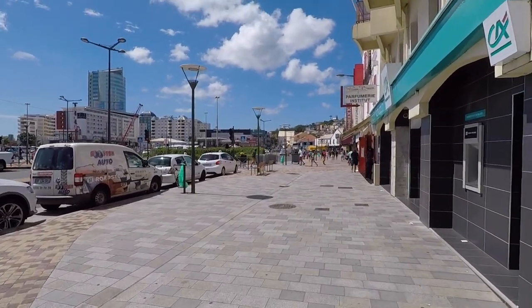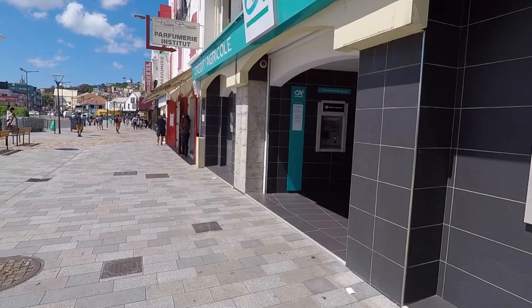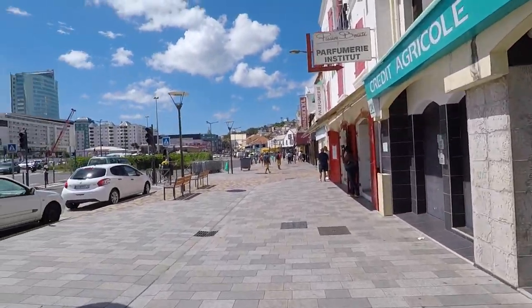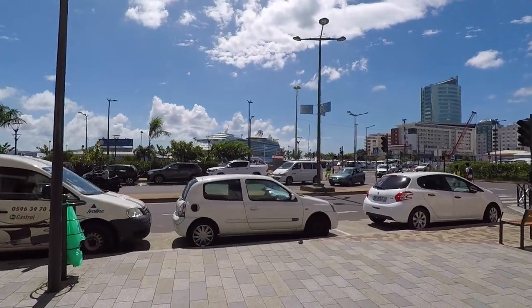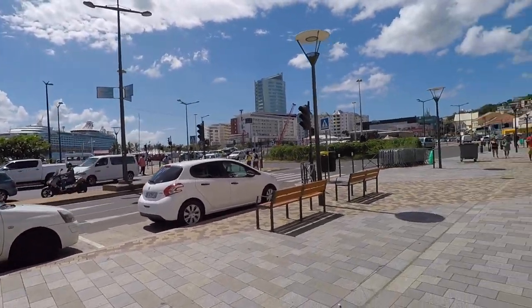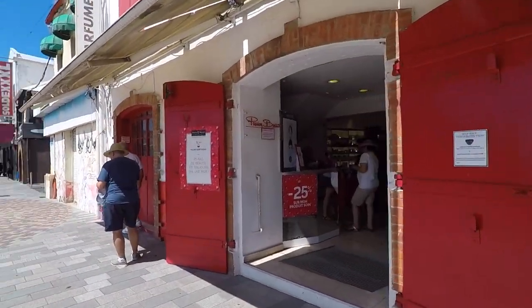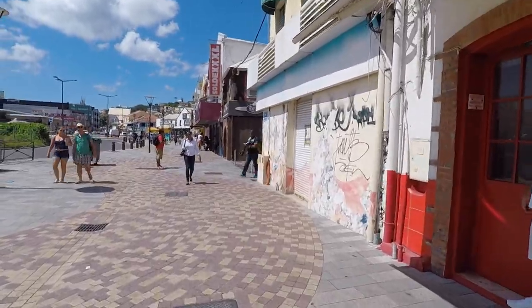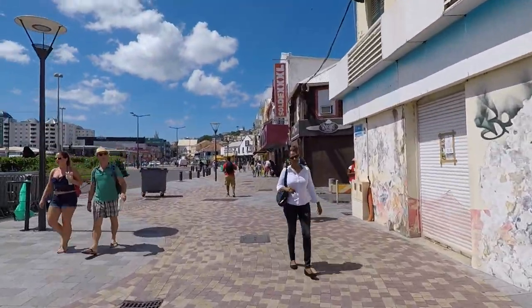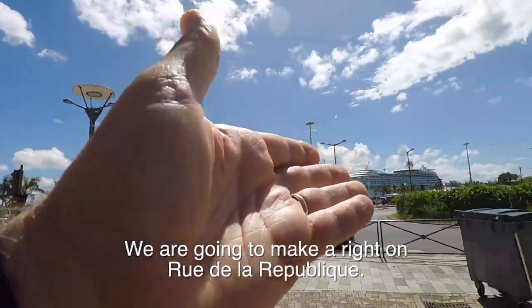Not really a lot of shopping along here. A lot of banks. I guess if you want souvenirs, it's out to the ship on the waterfront there, the dock, the pier. Here's a perfume store. But most of these things seem like they're closed or whatever. Of course, it's siesta time. Came down from there. There's the ship.